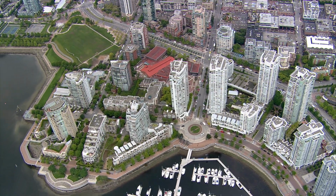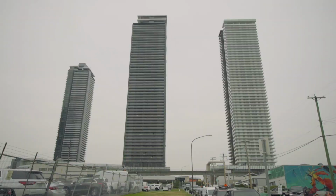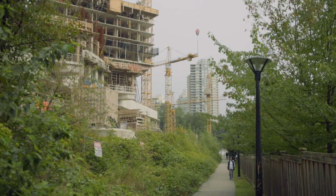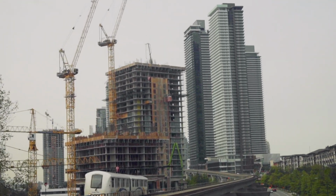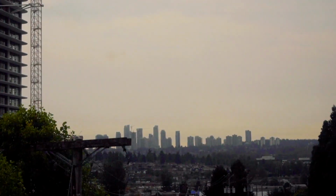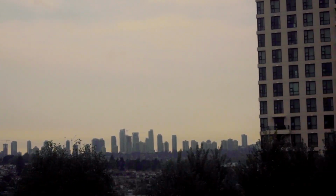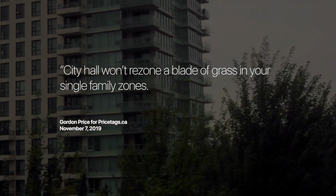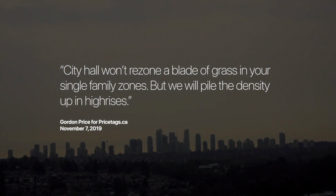Today, it holds over 15,000 people across 50 buildings. You see a similar pattern of development across Metro Vancouver, in neighborhoods like Brentwood Town Centre and Marine Drive. Huge buildings that compensate for a reluctance to add new housing anywhere else. Former Councillor Gordon Price describes this as the grand bargain, a politically convenient deal that city councils have struck with homeowners. City Hall won't rezone a blade of grass in your single-family zones, but we will pile the density up in high-rises. The answer to the missing middle mystery lies in this political dynamic.